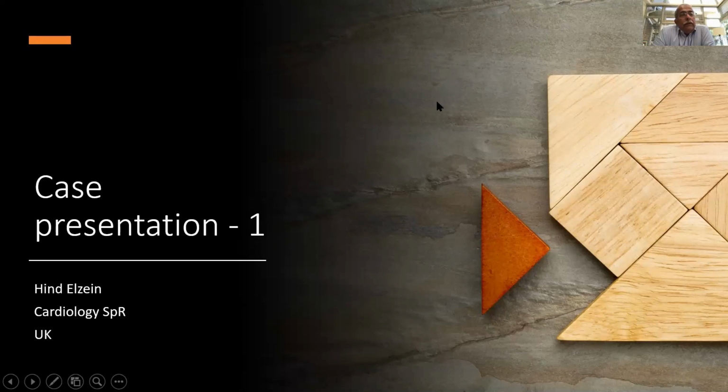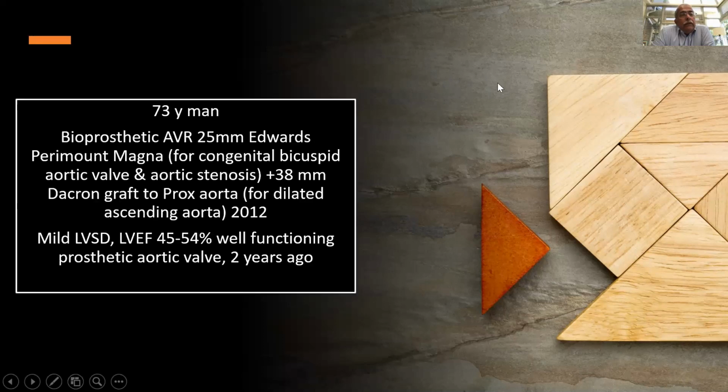Good afternoon, everyone. I'm going to present the first case, which is about a 73-year-old gentleman with a bioprosthetic aortic valve, which was done for aortic valve stenosis due to congenital bicuspid aortic valve. He also had a Dacron graft to the proximal aorta. That was in 2012. He has a mild left ventricular systolic impairment, and that was by the echo scan, which was done 2 years prior to his admission.